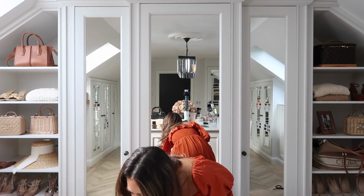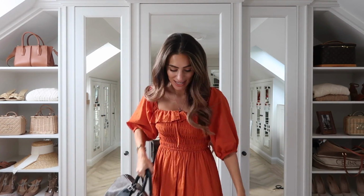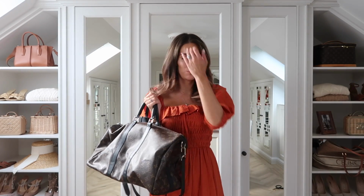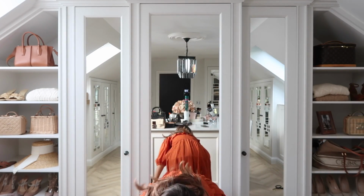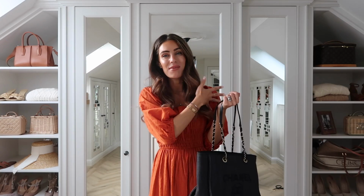Then I have my Louis Vuitton Keepall, which is still broken and hasn't been fixed, but I am still using it. So love it, won't sell it, but probably should get it fixed. And of course I have my Chanel Deauville, which I love. This is such a great bag. I prefer my Celine now, but I would never sell this because this is just a great shopper bag, and yeah, I would never sell it.